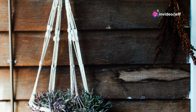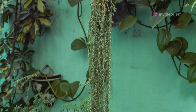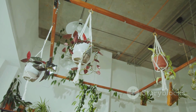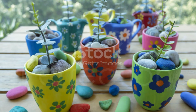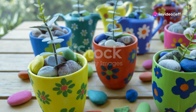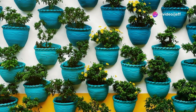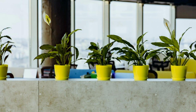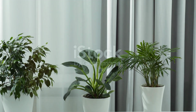Elevate your plants, literally, with a charming macrame hanger. Imagine your favorite cascading plant gracefully trailing down, creating a whimsical focal point. Who says pots have to be neutral? This vibrant glazed pot injects a burst of color into your home. Let the bright hues energize your space and inspire creativity.